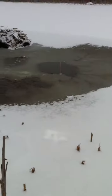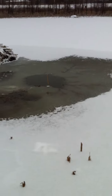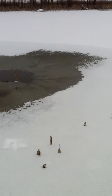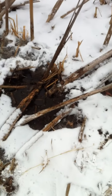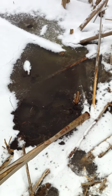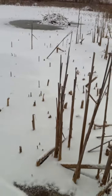What I'm doing with these traps, this stick I had to break in half just because the water's shallow. It's probably knee deep with the mud, but I had to get that down far enough in order for the rat to run through it. He's coming through. This is an entrance hole right here. Had no activity last night. I'm debating whether or not I want to put a trap in there, or I may just head on down here and start working this out.